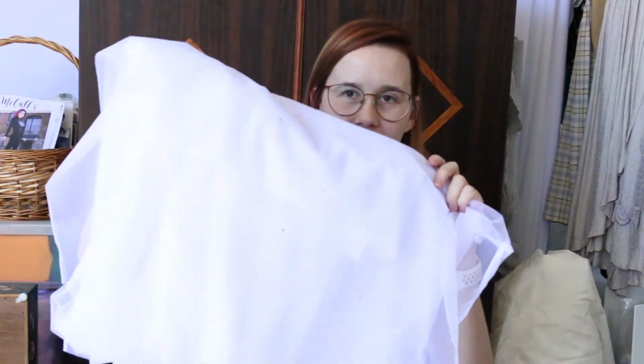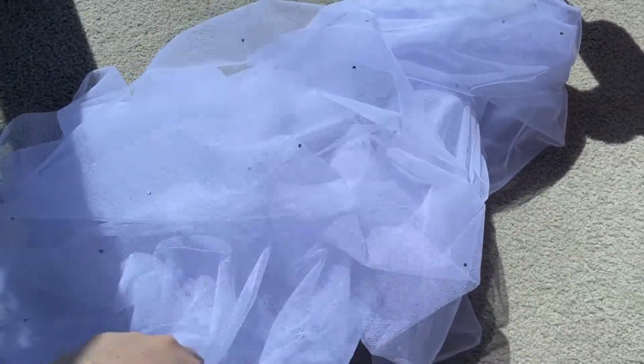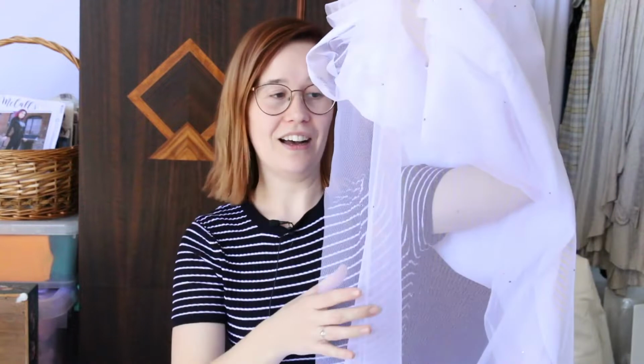On the chiffony lace table, there was this one, which again, can't really see while I'm holding it up. I'll put some close-ups in. This is just plain white, but it's got little diamantes glued onto it, which just sparkle, and I thought it could be beautiful as an overlay for the silk, or stand alone as a sort of magical cape kind of garment. So those were my main fabric purchases.